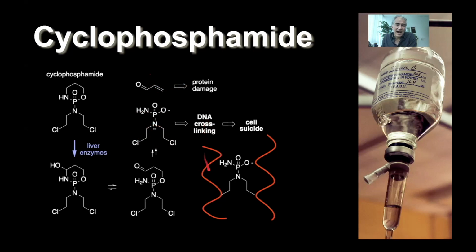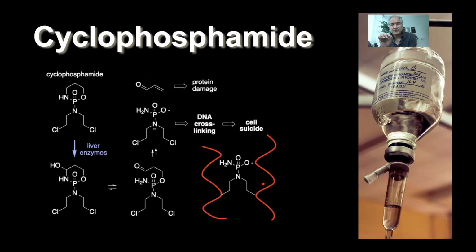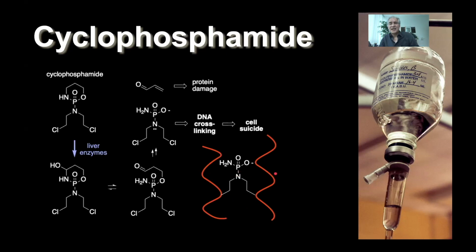But when DNA reacts, you have the potential to form crosslinks between two strands of DNA. And for rapidly dividing cells, there is no type of damage more lethal than cross-linking DNA strands. Cells try to sort apart chromosomes and duplicate DNA during the S phase of the cell cycle. And if a cell that's rapidly dividing discovers that it has crosslinks between the two DNA chains, the cell will immediately commit suicide. Absolutely a lethal covalent reaction. And that's the way cyclophosphamide works.